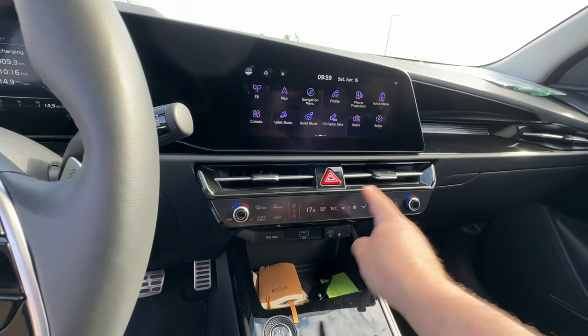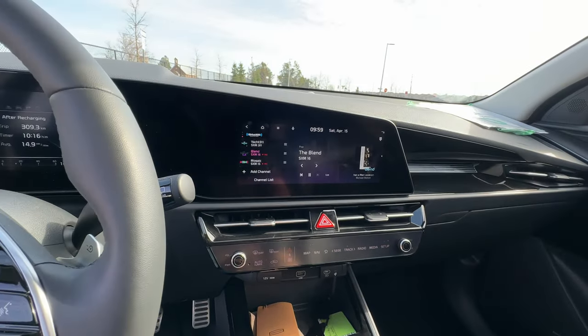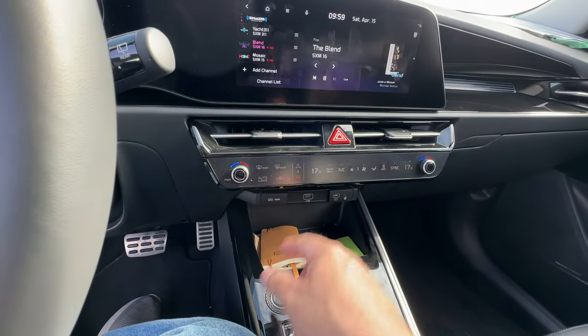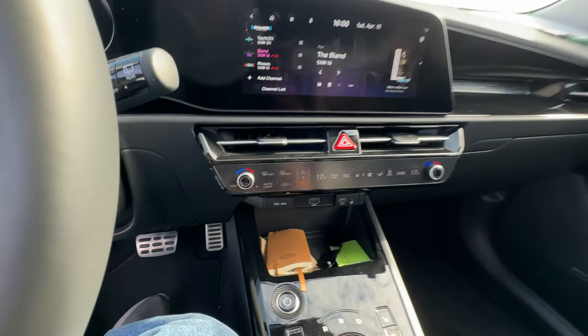Now, one thing, if you want to get to other features, you can press this arrow up button and you'll get to some of the quick features, like if you want to get the radio, and that's kind of what I have to do to get to my radio screen here. Because if you watch this, it'll go back to the climate. It defaults in at the climate setting, which is typical of what we're seeing on the Kia products now. There's an auto, of course, features and all that kind of stuff.